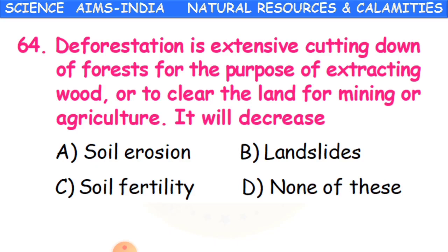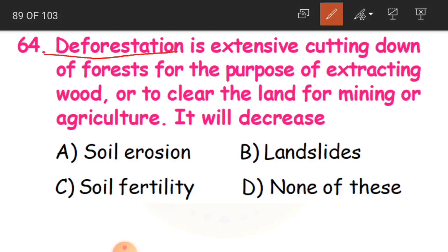Deforestation is extensive cutting down of forests for the purpose of extracting wood or to clear the land for mining or agriculture. It will decrease. So deforestation is what, children? Like cutting down of forests. Cutting down of forest is nothing but cutting down the trees. Forest is all about the trees. You have so many trees in the forest. When there are no trees, then there is no forest. Because of our own personal needs, we are cutting down the forest. Extensive cutting down of forest is known as deforestation.